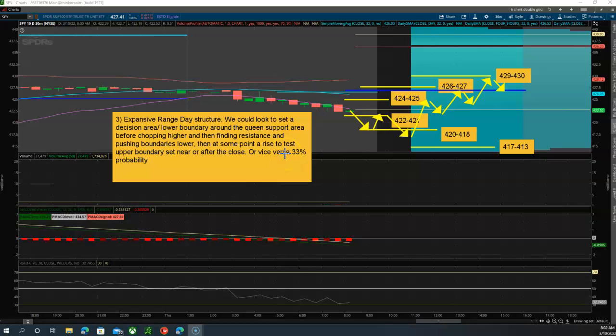The last scenario would be our expansive range day structure. With reports, we start the day off going lower. We find our decision area, a lower boundary around the queen support area before bouncing and chopping higher, and then finding resistance and testing or pushing the boundary that we made at the queen support even lower before reversing and finding our way back up, chopping higher and higher until we find resistance, bouncing off, and then again pushing those boundaries that we set higher and higher until we get back above the previous close. Those are the scenarios.